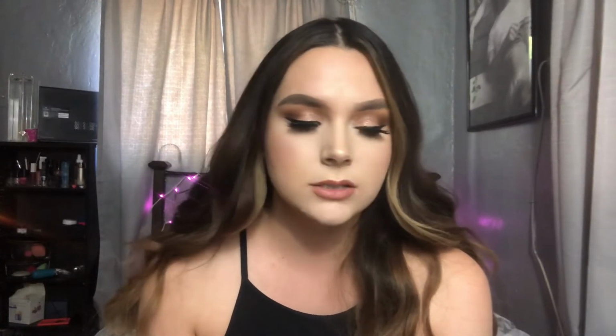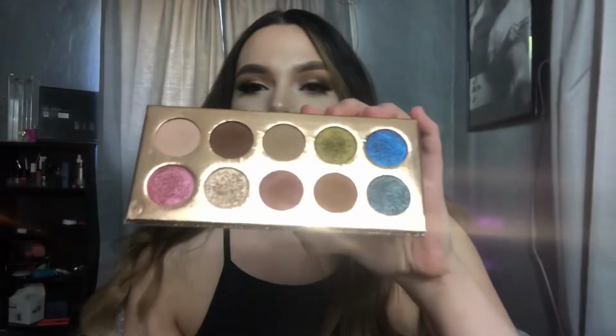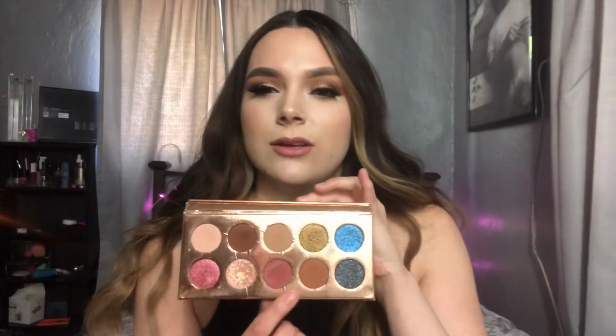Okay, so moving on to eyes, I am going to talk about a few eyeshadow palettes that I haven't been putting down in the month of March. It is going to be the Dose of Colors. This one was the Katie and Desi Perkins collab, which is this guy right here. I have been loving the neutral tones, as you guys can see.